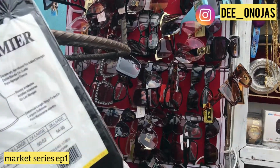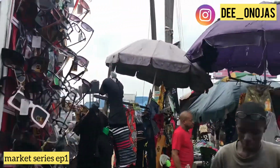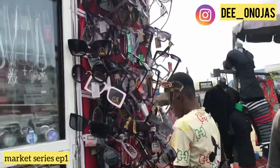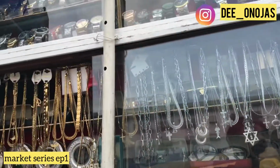Anyways, these are the sunshades glasses. They have new sunshades here. They also have wristwatches, jewelries, pendants, rings and every other stuff. That is what this site got you.